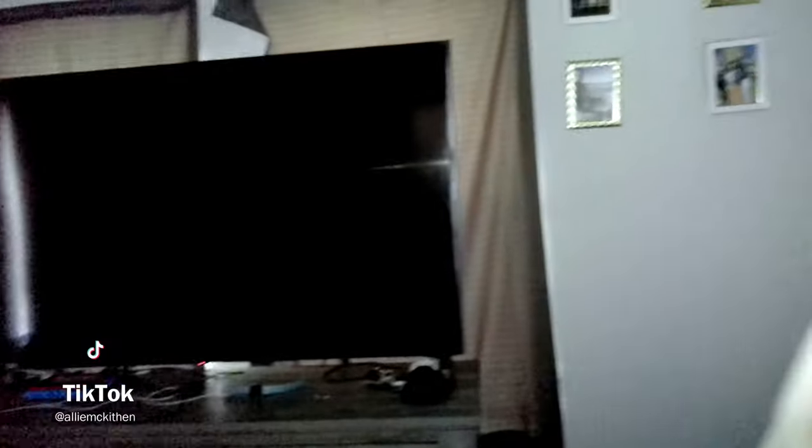I have the flash on my camera because my room is currently blacked out. So once summertime hits, we're not opening them curtains. Our room gets way too hot because of the way the sun is, it's almost on our room all day long, so it gets way too hot in our room.